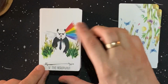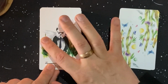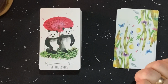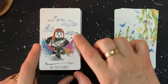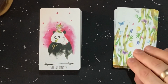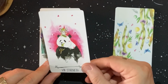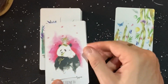Our Hierophant, he's got glasses on. And I love this. Look at this prism happening here. Wow. The Lovers. Oh, so beautiful. The Chariot. These wings. Strength. He's eating his little bamboo shoots. This little mouse, I suppose it is, isn't it? With a little sword, a tiny little sword.